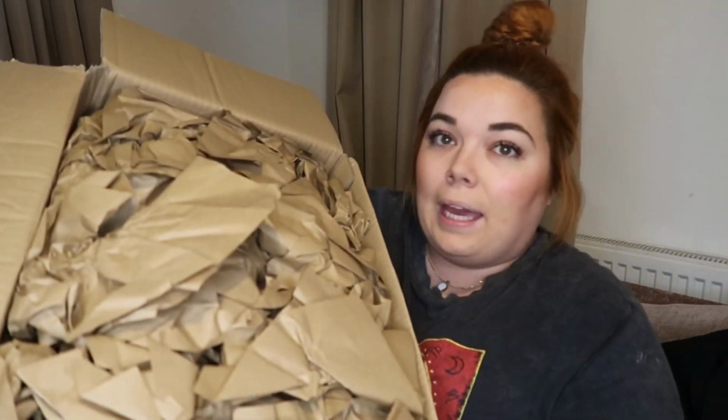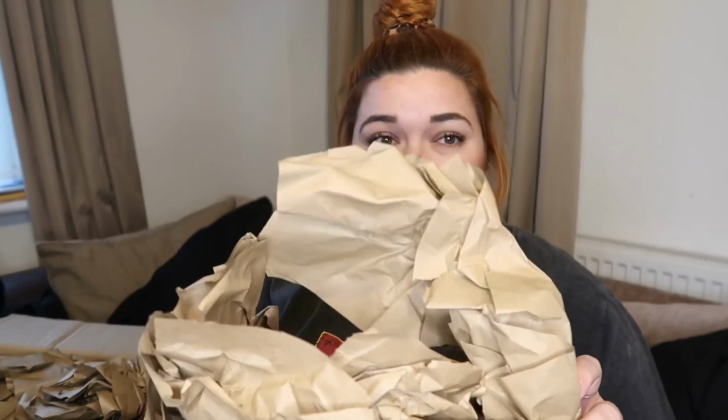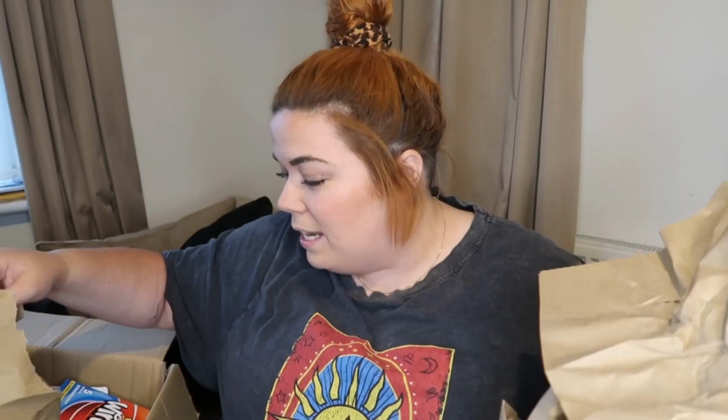Wow, this is packaged really well. Okay, so I've cut the box open, and as you can see, it is packaged so well. It's got loads. I've got a funny feeling Chewy is gonna really enjoy playing with this. Loads of packing paper? Is that what you call it? I don't know, but there's loads of it. There is literally so much of it in here, which is really good because it obviously protects your items.